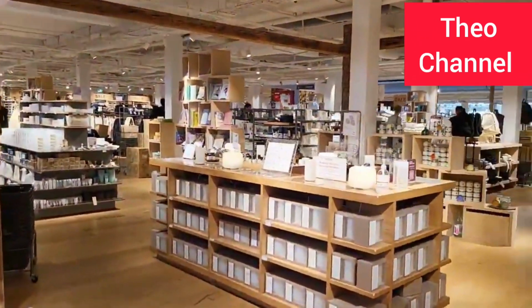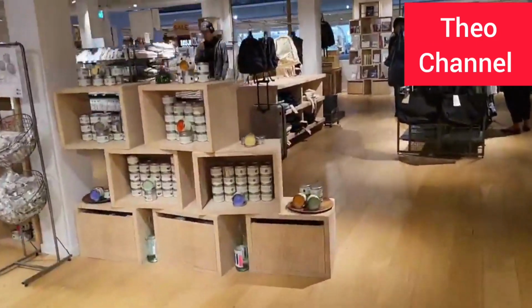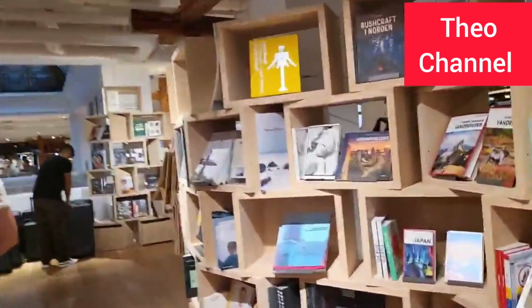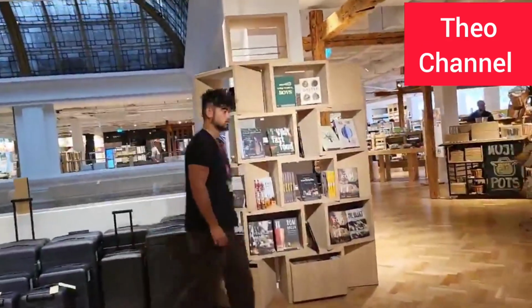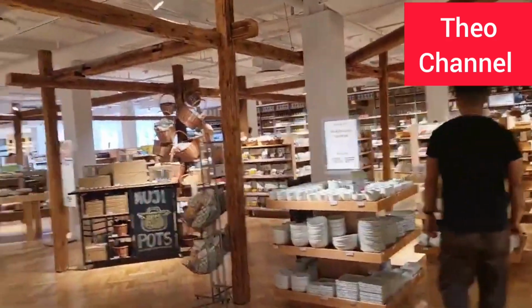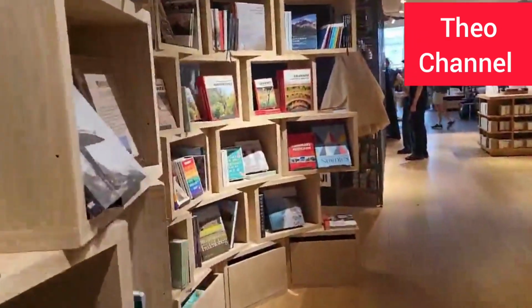All the area is just Muji, Muji, Muji. Apparently they are doing well all over the world. I bought some blankets for my cat. But that's about it. Muji juga. I think the whole unit here is Muji. Okay lah.